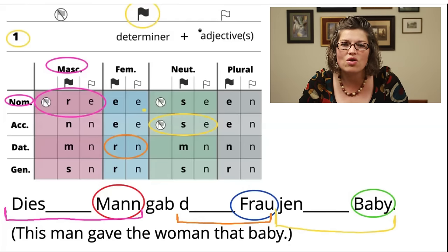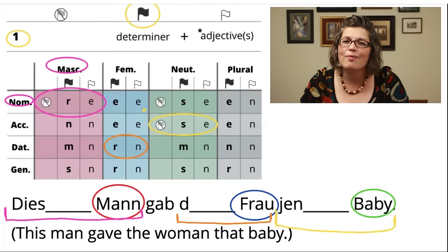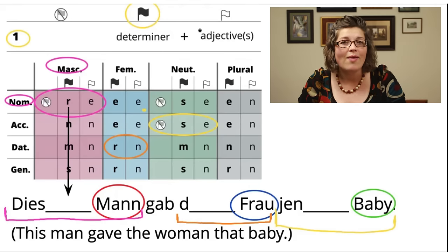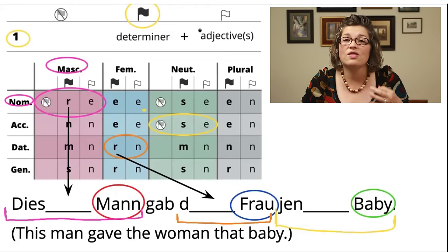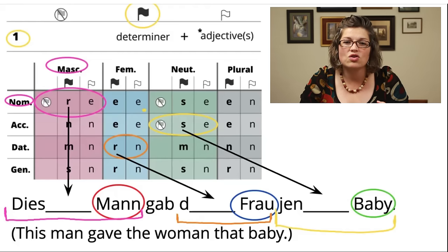So what does this look like then in our sentence? The strong declension listed at the masculine nominative section is this R. So that's going to need to go down here. The strong declension listed in the feminine dative also happens to be an R. So that's going to go over here onto that determiner. And then the strong declension in the neuter accusative is listed as an S. So that's going to need to go over here.